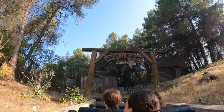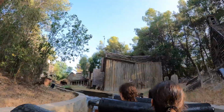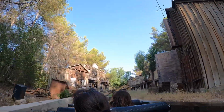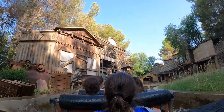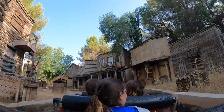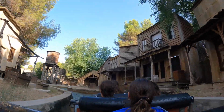Welcome to Dodge City. They built a whole little town for this ride. Look at that. Wow. That's actually really cool. That is awesome. There's a post office. A bunch of old rustic houses. Someone comment if Six Flags or Parques Reunidos built this. I think the latter. I can't imagine Six Flags building something like this. Not to mention it's an intimate. Wow.